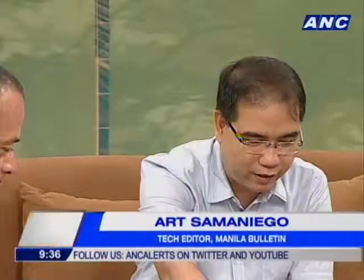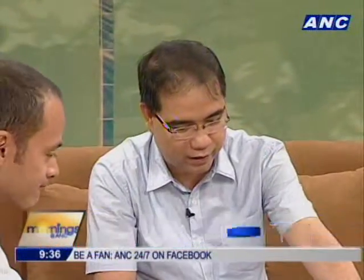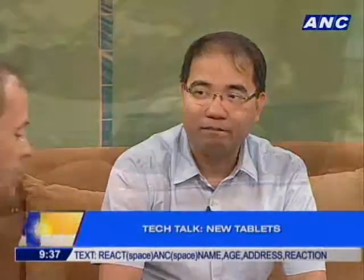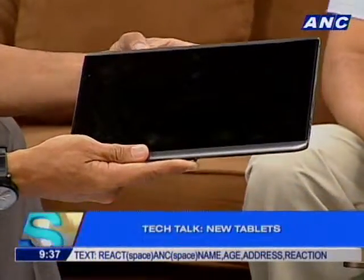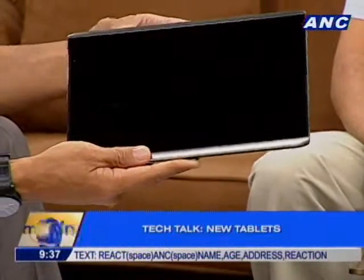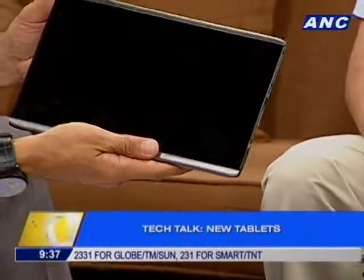So, these are the latest tablets. First, we have the Acer Iconia Tab. And of course, the Asus Transformer. Both of them are using Honeycomb, the latest Android operating system for tablets. It's a specific OS for tablets, optimized for tablets.